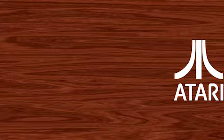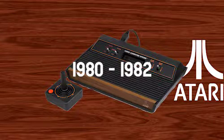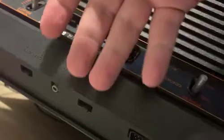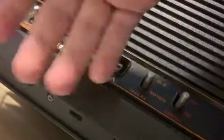Of course, even if it did work, people liked variety. So, from 1980 to 1982, you could buy a 4-switch version. Why? Well, I don't really know. It still has 6 switches. In fact, it has 7 switches if you count the channel switch, but why are the difficulty switches on the back? Like, I don't see the point here.